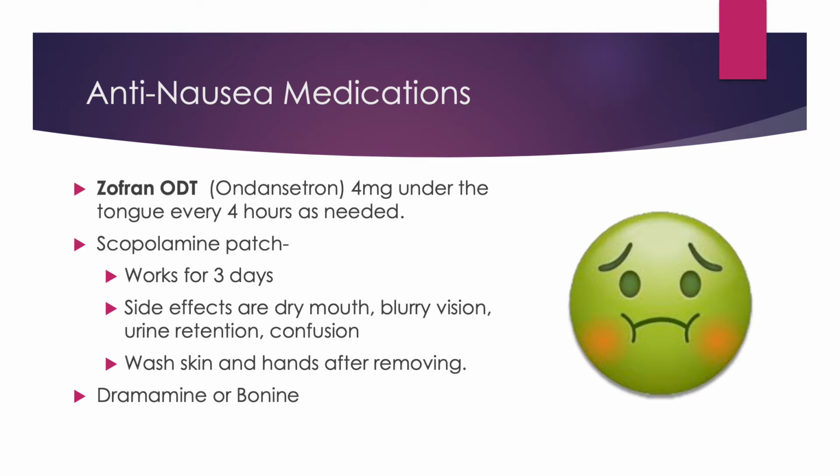Now, once this is done working and you want to take it off, or if you've gone 24 hours and you're doing really great and you don't think you need it, be sure to wash the skin where it was on your skin with soap and water and wash your hands after handling it. And when you throw it away, make sure it's not in a place where a pet can get to it in the trash can.